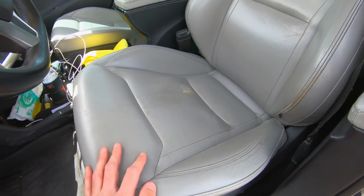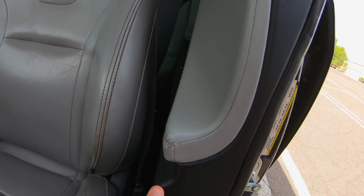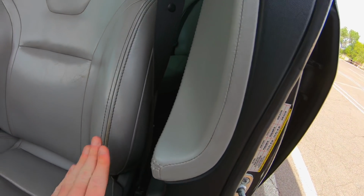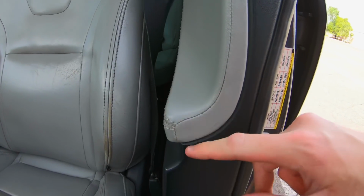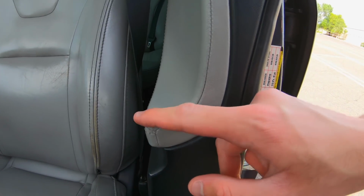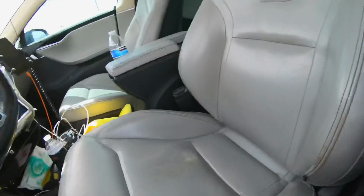I've conditioned it a bit over the time that I've owned it. Another common wear point is the B-pillar here, because a lot of people will brush that as they get in and out of the car. I'm pretty aware as I get in and out of my car, so it hasn't worn much. I don't know how the previous owner took care of it, but mine's in good shape.